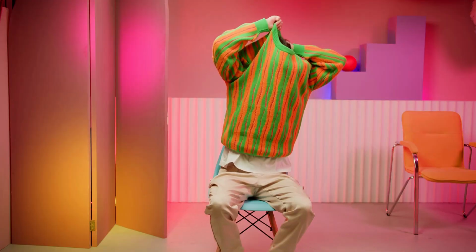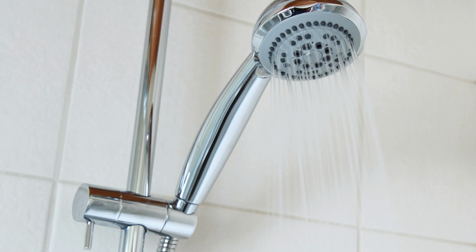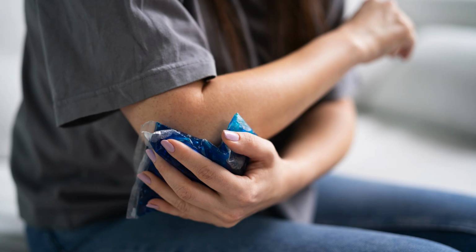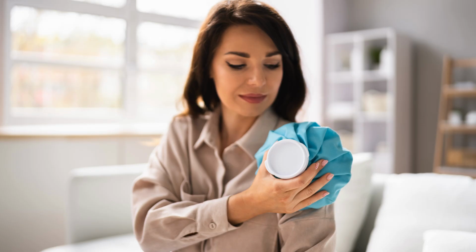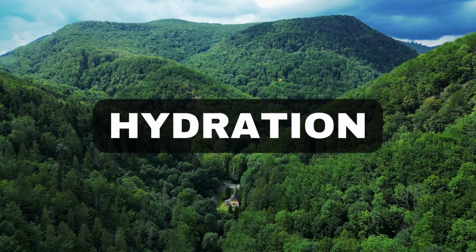Cool the body. Remove excess clothing and use cooling methods such as immersion in a cool bath or shower, applying ice packs to the armpits, groin, neck, and back, sponging with cool water, using fans or air conditioning.